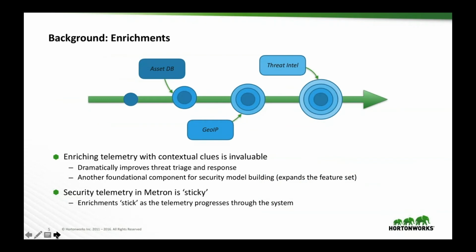The other types of enrichments we often see people ask about are some very simple ones. For example, lookup type of information. Could be as simple as, okay, I want to geo-reference this IP address. What's the country code, latitude and longitude associated with a particular IP address? Maybe it's just something as simple as looking up against a static list of malicious IP addresses that you are getting from some external source.